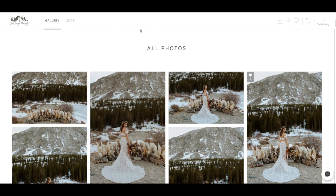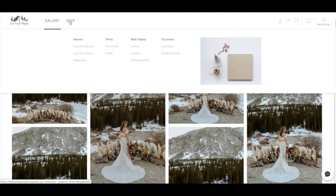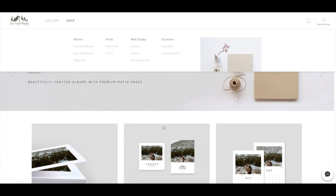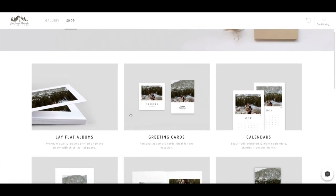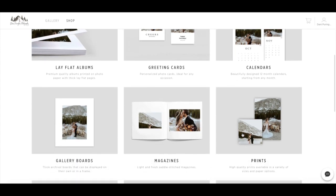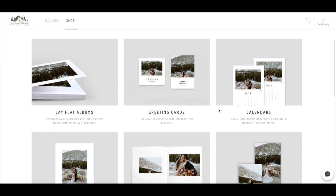So you're here at the gallery screen. Here is the shop screen. So if you go here, let's just click shop. We're going to click shop and just go, because we need to see all the options here, right? Okay, cool. So you'll see, before I say this, every photographer offers different things.